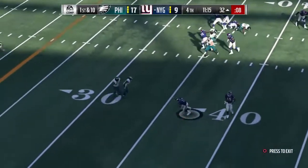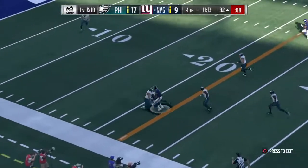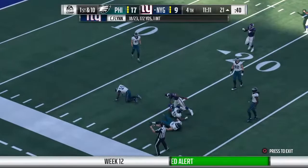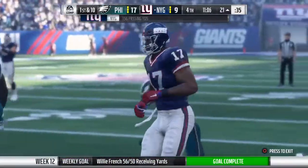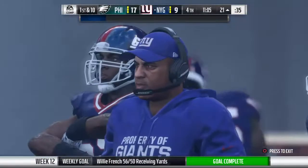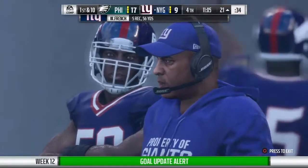to cover. When a receiver's in your zone and he crosses to another one, you got to let your guy know. They got a completion there, but I like the discipline they showed to stay in their proper areas and then make the tackle. 11 more on that one and another first down.